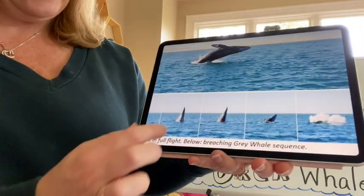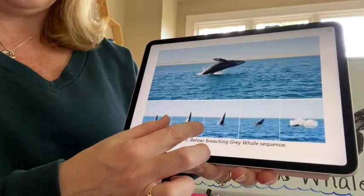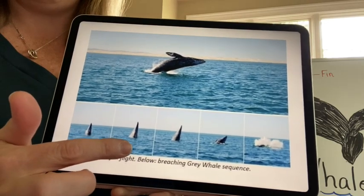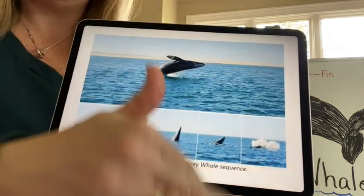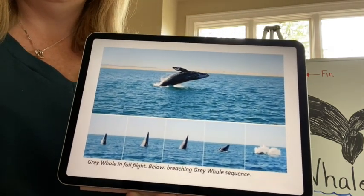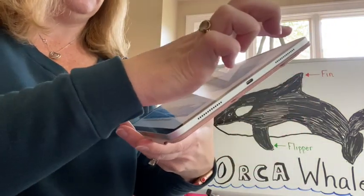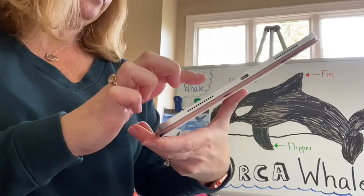Okay, so here you can see at the bottom, there's these pictures of a breaching whale, right? So it starts to come up and up and up and up and then splash when it comes down. There it is, breaching. Isn't that neat? Makes a big splash when they do that.